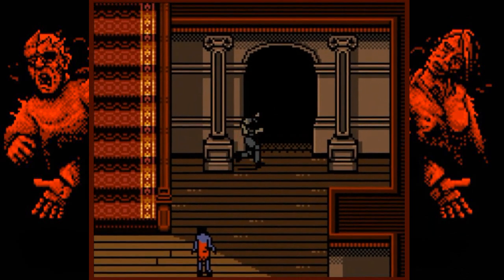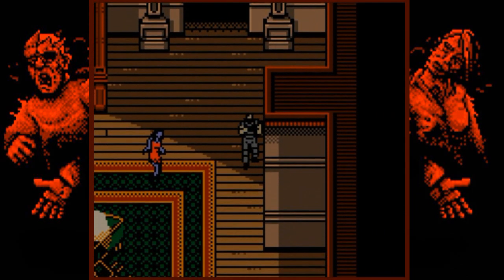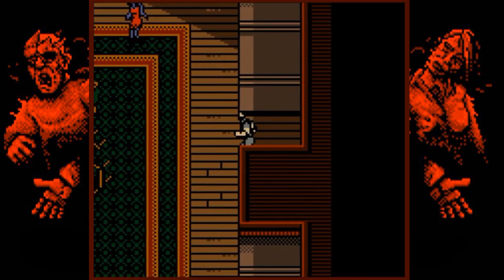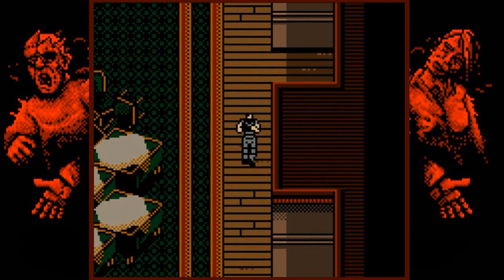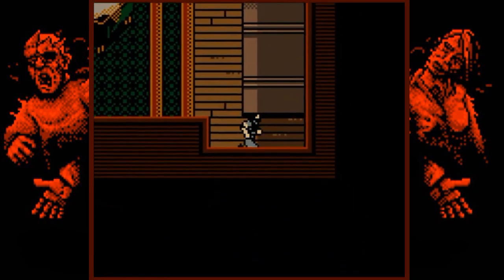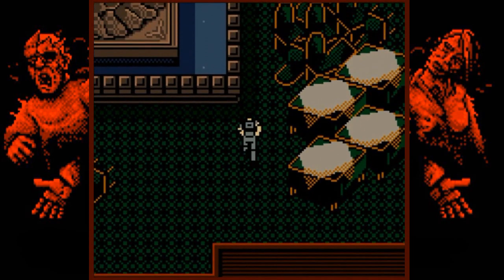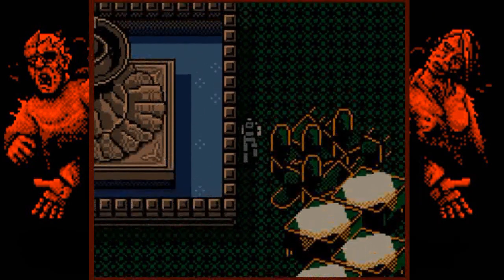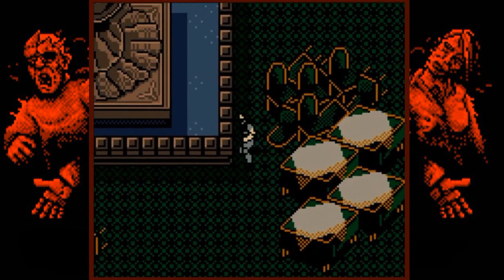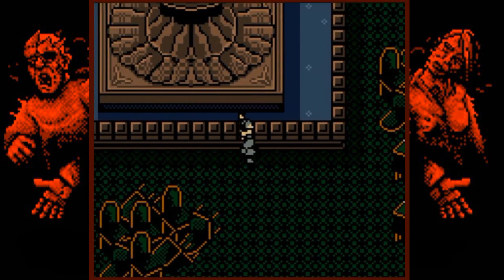So these purple and red zombies are more dangerous zombies. These ones are poisonous. I'm going to try to avoid them. We don't even have to be down here. We could save this for later, but I'm doing it now. Alright, we'll just walk around this way.